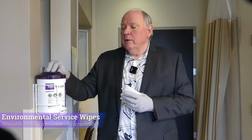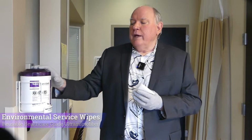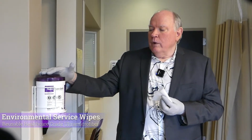You will also see that environmental services personnel will use a product that might be blue, might be orange, but is not disposable. It's an ultrafine microfiber healthcare-grade fabric that is reusable and is routinely washed and disinfected after its use. The advantage is it helps keep your hospital bill down, and it's able to carry more disinfectant than these disposable wipes.